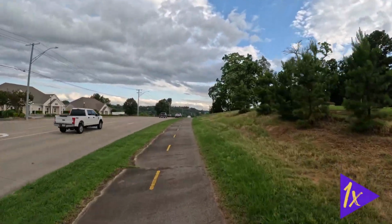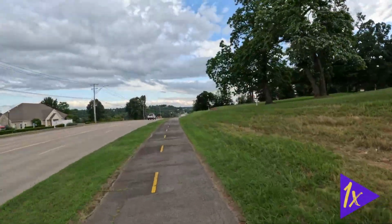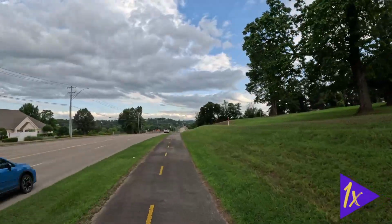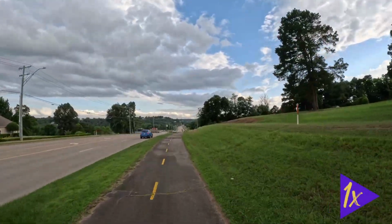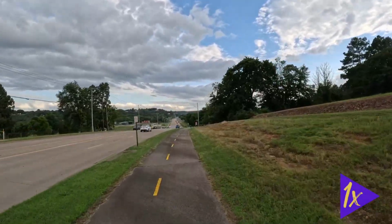So this 5-lane road that we're riding next to right here, if you compare, can be about 15 times more expensive than the bike lane over here for every foot. So if we spend $1 on a bike lane, the same amount of road costs $15.